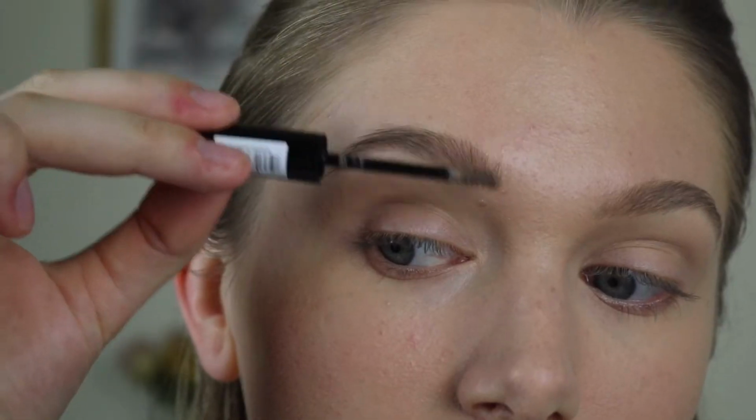But I did get the Essence Make Me Brow Eyebrow Gel Mascara. This is supposed to be similar to the Benefit Gimme Brow, and I wanted to see if it'd be good for me on days where I don't want to do a full brow and I just want to throw on some of this. I just want to see what kind of effect it has on my brows because my brows are so thick.